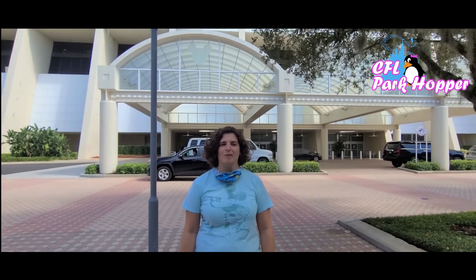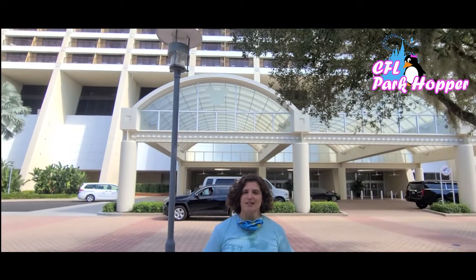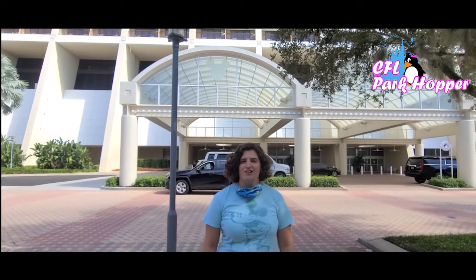Everyone, CFL Park Hopper here at Disney's Contemporary Resort. We're gonna head inside today and check it out and decide if this seems like a good resort for your next stay. So let's go on in and check it out.